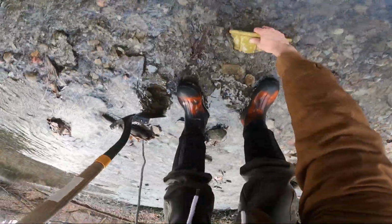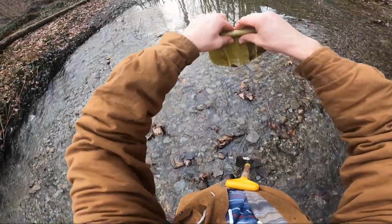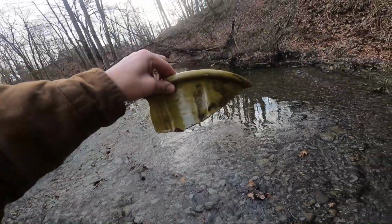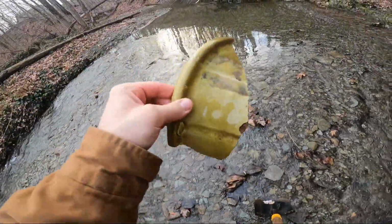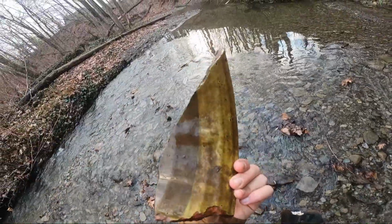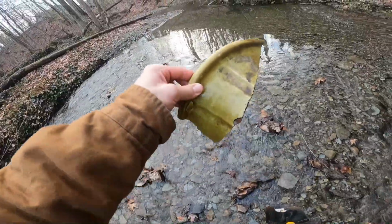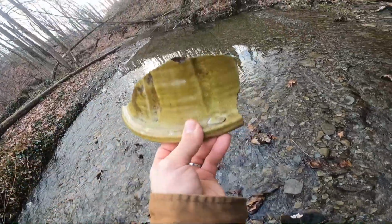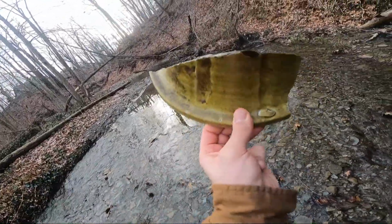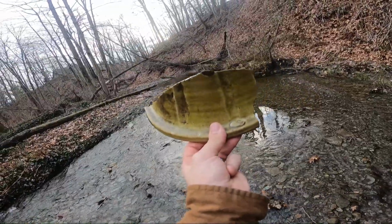Okay, I don't know how this part got all the way over here. I'm thinking this used to be like an old vase. I'm not gonna jinx myself. I hope that this isn't an urn. But yeah, guys, this piece is wicked right here. That is super cool. I absolutely love finding this stuff. This is really freaking cool.